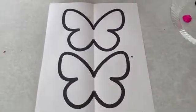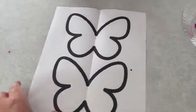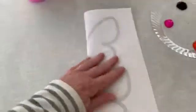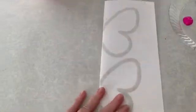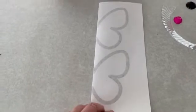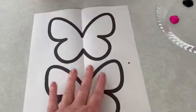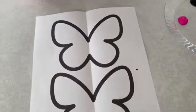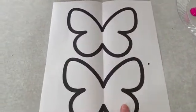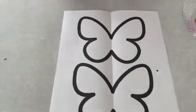To get started, what you're going to want to do is fold your paper in half. If you're using this butterfly image, you want to fold it right down the middle of the butterflies. And you're wondering, why are we folding it before we paint it? Well, that's a great question. The reason we're folding it is so that we know that we're only going to paint on one half of this page. So then you'll start by adding your colors.